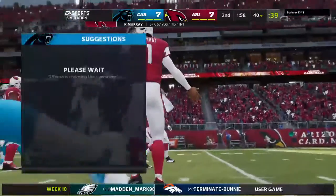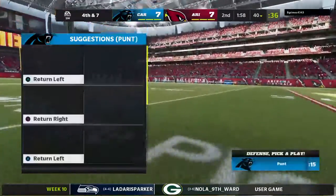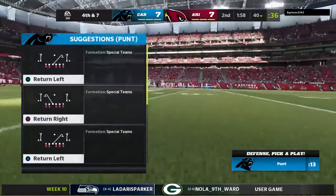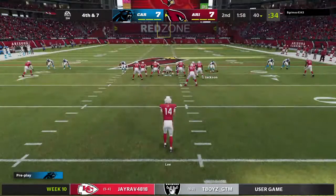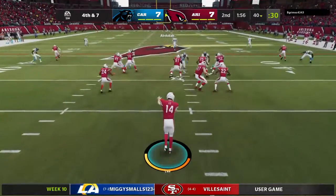And happy. And the throw there going to be incomplete. Based on my math, they've only converted one time thus far in this game, so you can see the frustration starting to come out a little bit. Third downs, they've been a problem for them all game. They've got to start becoming solutions.